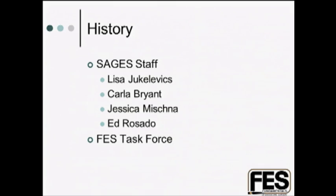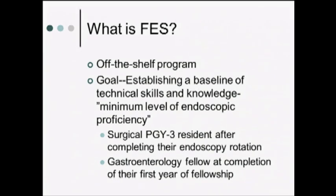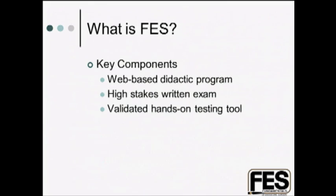So this FES task force was put together, and the vision was this: we wanted to develop an off-the-shelf program that would establish a baseline of knowledge and technical skill in flexible endoscopy. And this would really establish a minimum level of endoscopic proficiency. And when you develop this kind of program, you need to understand, okay, who is it that I envision will pass this? And for us, that was a PGY3 surgical resident who had completed a rotation on flexible endoscopy, or a gastroenterology fellow that had completed their first year of fellowship. That was really our goal for the minimum qualified candidate that would pass this.